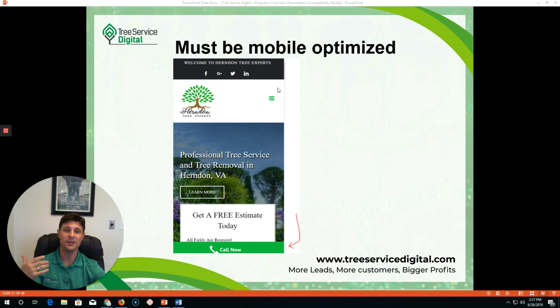But it also must be mobile optimized. And I can't tell you how important this is, guys. Mobile-friendly websites with this little call now button at the bottom or at the top is very, very critical to increasing your leads with the same amount of visitors, right? Statistics show that about 3 to 5% more people will call if this button is located on the mobile scroll interface. So you see here, when somebody lands on this website, Herndon Tree Experts, from the beginning on their mobile device, they've got the social media buttons, they've got the logo, they've got learn more to go to the about page, and then get a free estimate is right there at the very top, right?